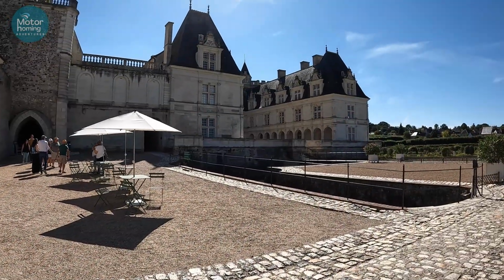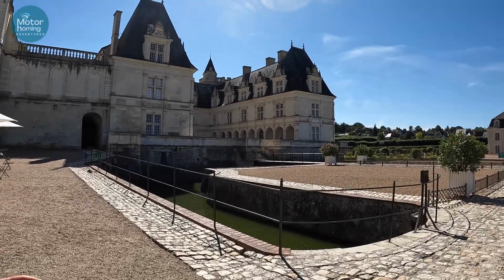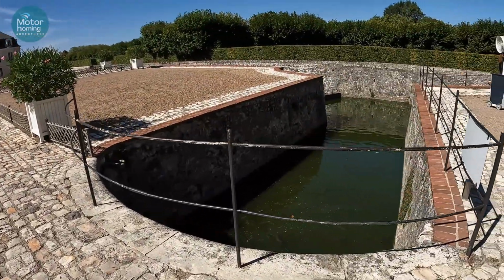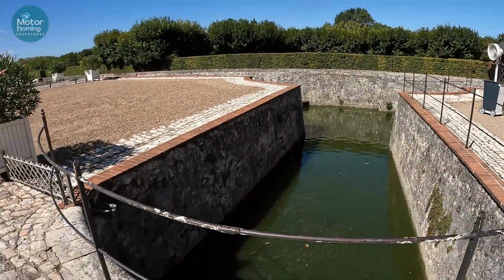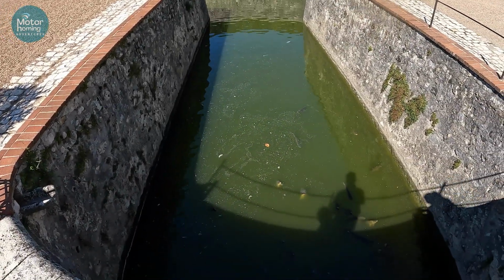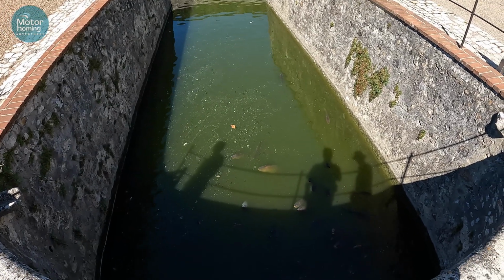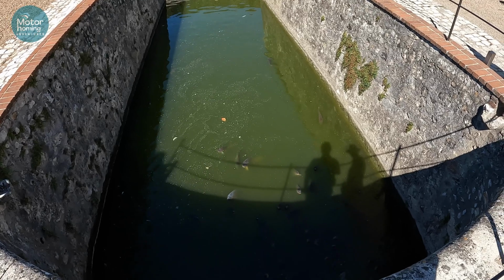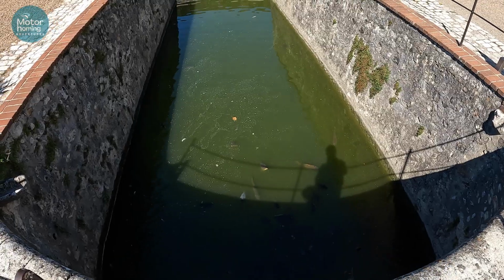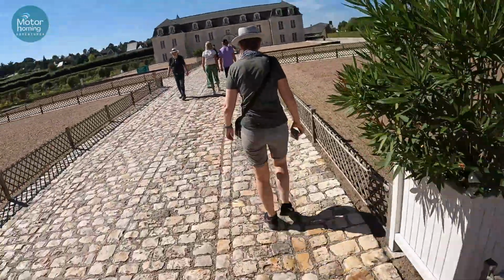Wow, look at that. So we bought some tickets for the chateau and the gardens. Wow, yes. Lots of water here as well. Ooh, a few fishies in there. There's some big fish in there. What are they? I'd imagine, are they koi? I don't know, massive. Answers in the comments below, guys, or are they carp or koi or... Don't know my fish well enough.